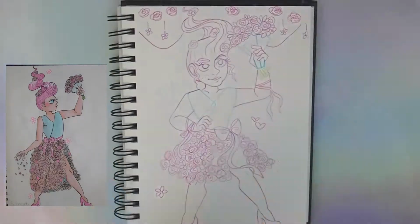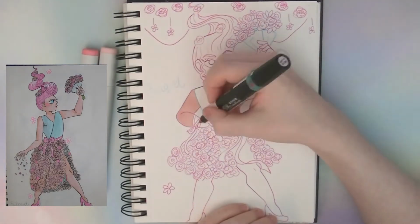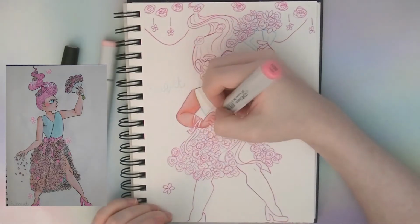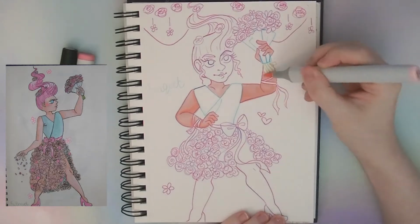Hopefully this year the anatomy is a little bit better, the hands are drawn a little bit better. I changed the composition just a tad, although I feel like the composition of the 2018 version was fine. I changed it so that she was facing more forwards, just so that she was more central.